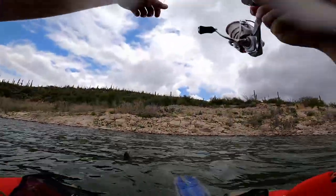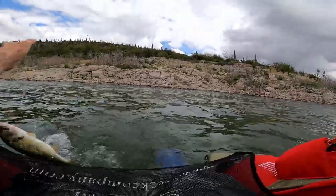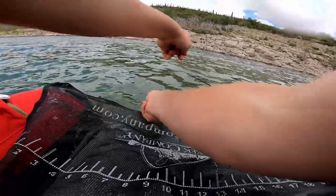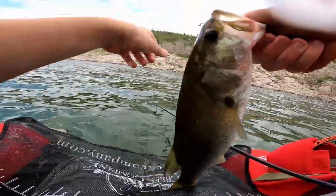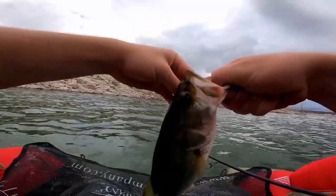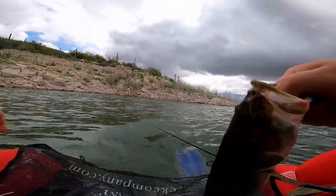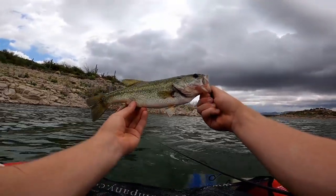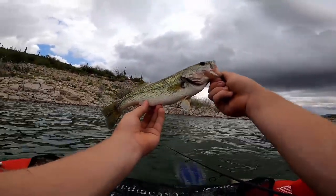Okay, guys, we got another fish on here. This was first cast on that vulture bait, the Vulture Baits VB Grackle. I thought the camera was recording, so y'all only get to see that little last bit. But there we go, stick that in this cool little hook pad thing. There's the fish. We're still looking for bigger ones, but nonetheless, we're catching bass.